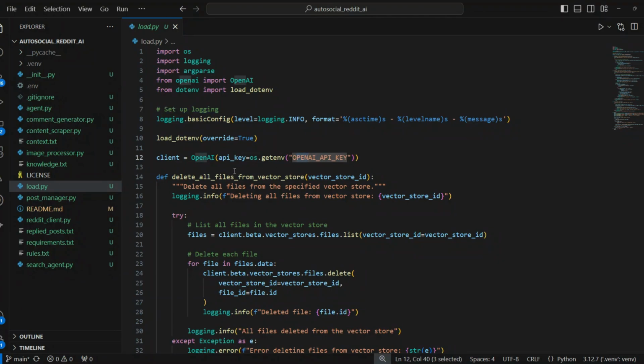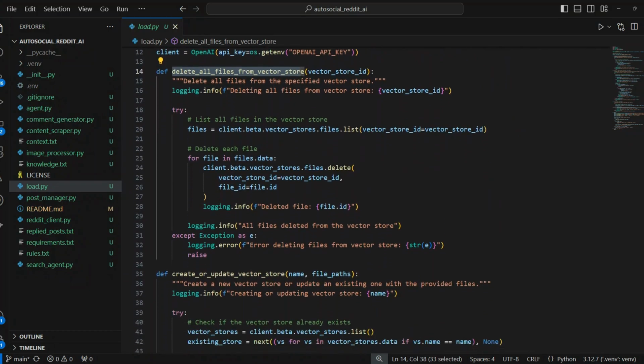Let's go over the various functions in this file. Deletes all files from a specified vector store. Logs information about the deletion process.